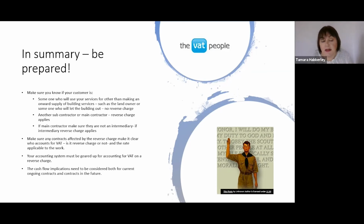The other thing that is a concern to me is people's accounting systems. They need to be geared up to account for VAT on the reverse charge, because you need to make sure that if your services are reverse chargeable, your system isn't merely still declaring VAT on the supply to HMRC. And likewise, if it's a supply that is actually subject to VAT, that your system hasn't treated as reverse chargeable and not accounted for VAT.